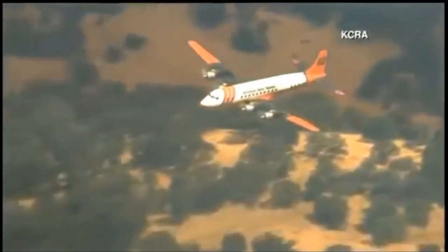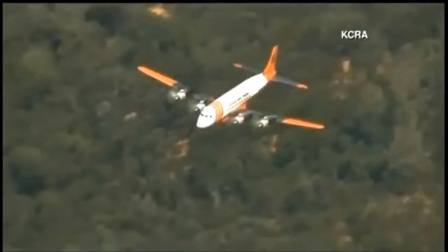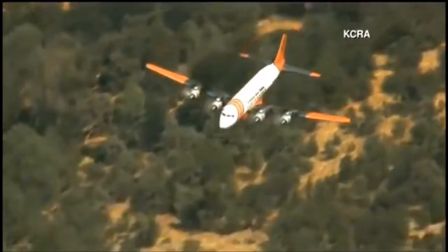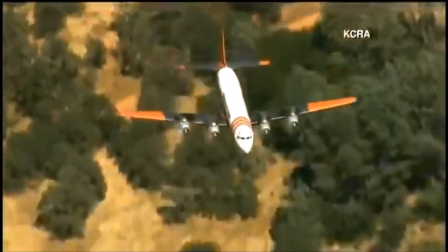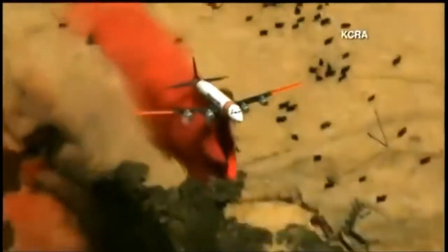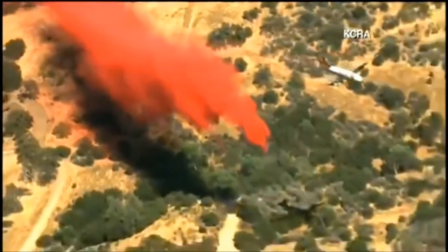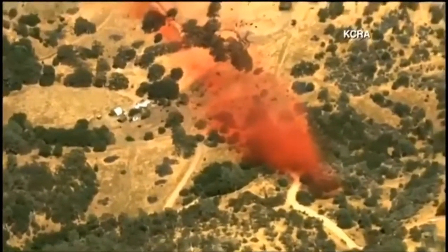Is that a 7? Sun's right on my screen. I can't. I'll look it up. Okay, my money's on it being a DC-6. They carry 2,800 gallons. So they're laying structure protection lines down.